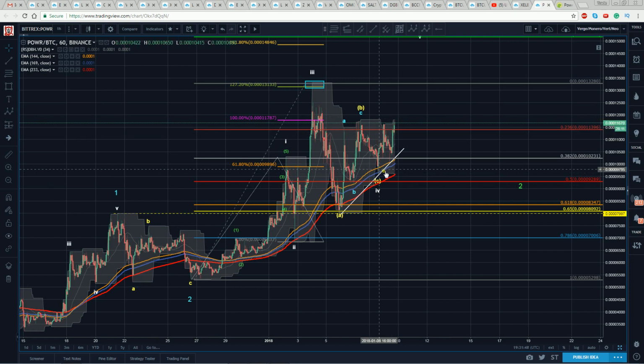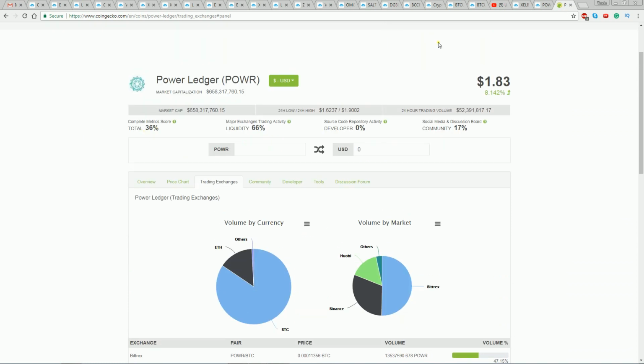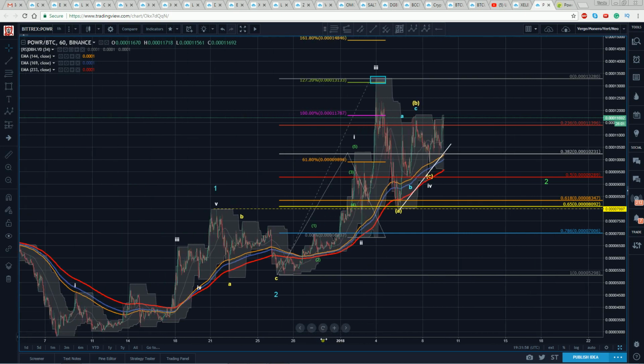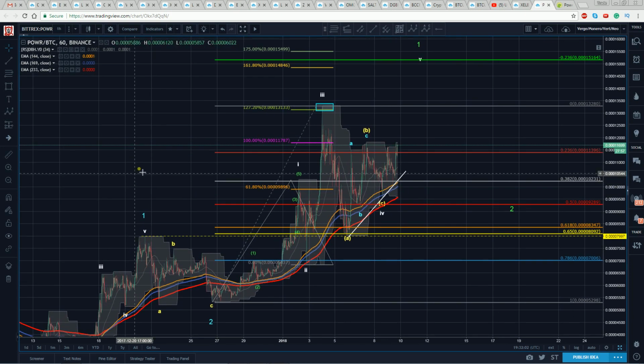So what do we have now? We have chop. We have indecision. We have a coin that's not fully mature, really. At 36%, we're not quite there. And it's a new coin. It's a relatively new project. So what do you do with that? Of course, the obvious choice is you wait. You don't go near it until you get more clarity, until the market reveals itself.